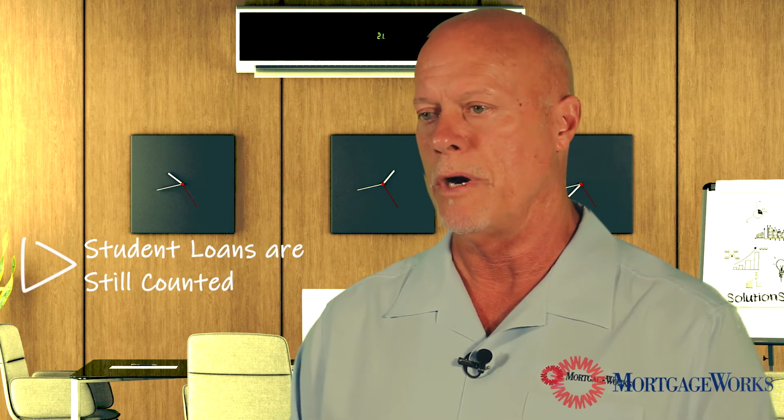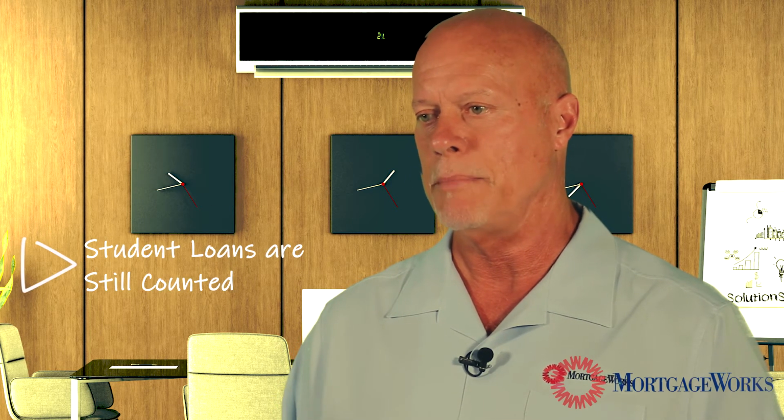The other important thing to understand is your liabilities. If you have any installment loan where you're close to 10 months or less remaining, once you get to that 10-month mark, it will not be counted in the debt ratio. Student loans are another issue where people don't realize that they're still going to be counted in your debt ratio even if you have no payment because it's deferred. So there'll be an assumed payment that's going to be calculated.